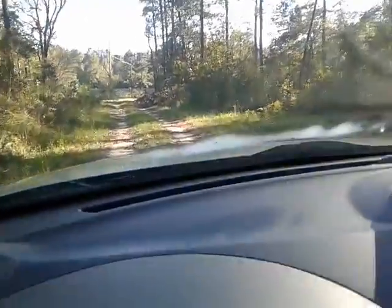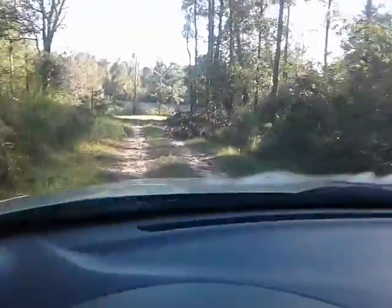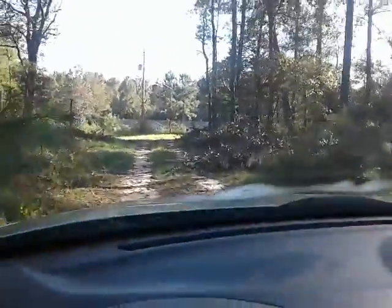But they're good about maintaining. I mean, we're the only ones on this. Once we got past our neighbor's drive, this is it.